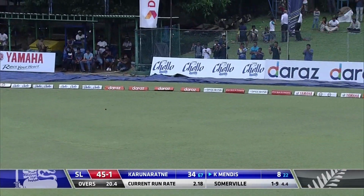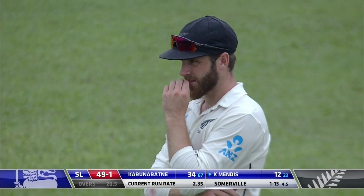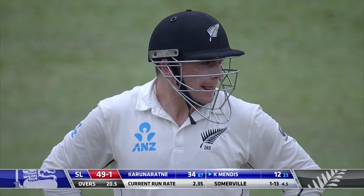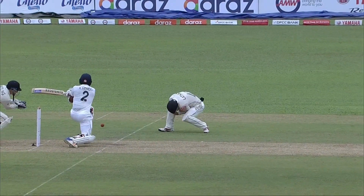That's poor. That's down the leg side and very nicely put away. So a very rare loose delivery from Somerville. Well, Kusal Mendis just getting that delivery, spinning down the leg side. Again, dragging it down. We see that he's trying to put a lot of revs on the ball. You could see the revolutions on it. Far too short.